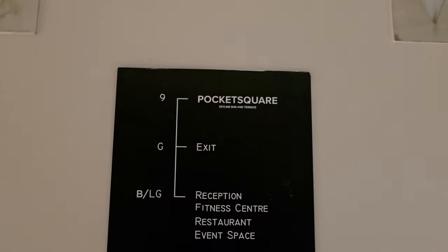The bar area that's just outside that restaurant, that you can obviously use at any time out of the lobby or as part of the restaurant, is pretty good too. But now, I'm going to head up to the rooftop bar and we'll grab a drink up there.